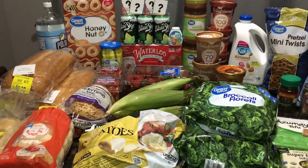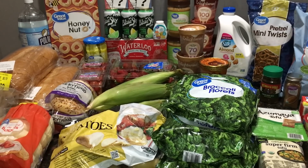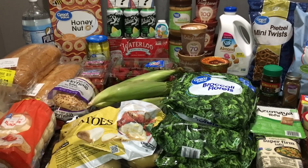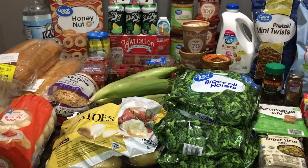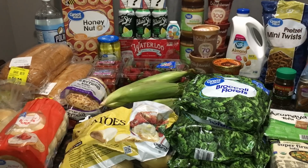I got a little carried away, but we're still good. I think we're still way under budget for the week. We usually try to stay between 100 and 150. I believe I'm right around there. I will give you my total at the end.